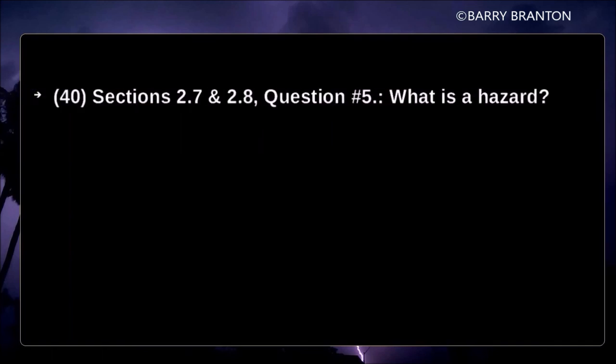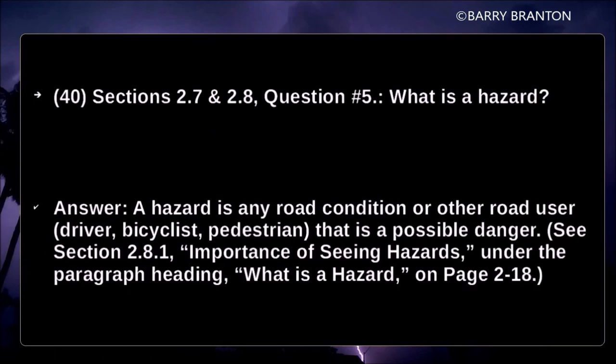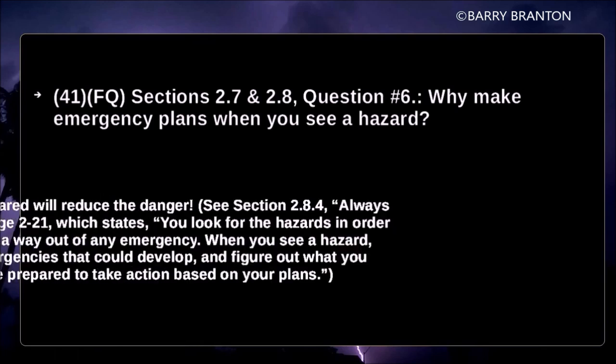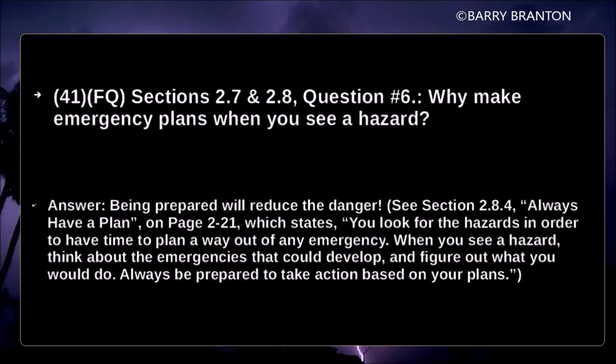What is a hazard? A hazard is any road condition or other road user, driver, bicyclist, pedestrian, that is a possible danger. Why make emergency plans when you see a hazard? Being prepared will reduce the danger.